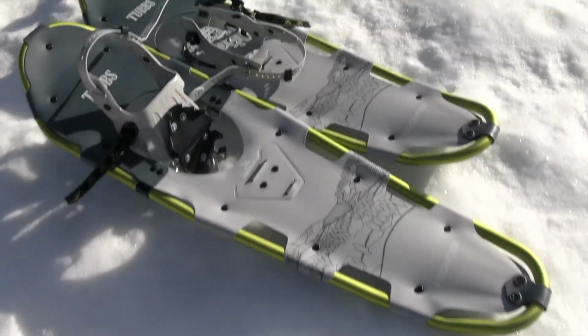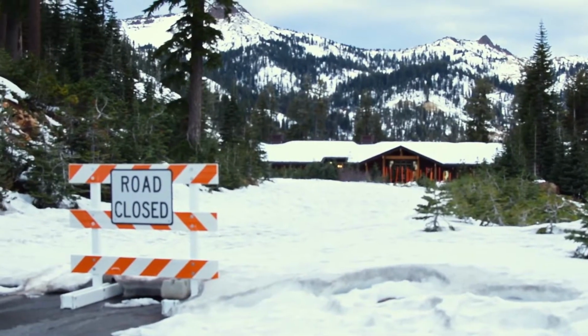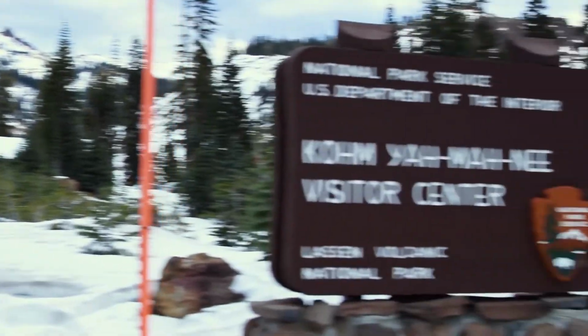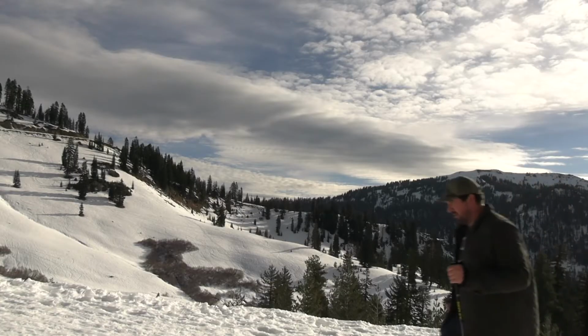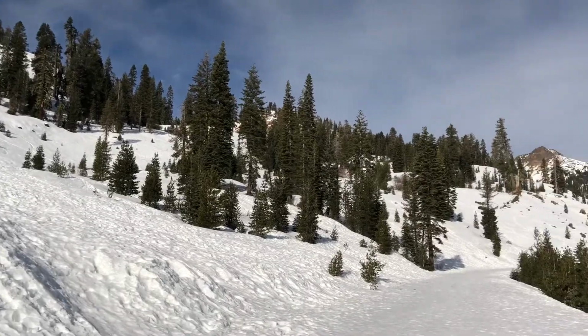The snowshoe hike to Sulphur Works is a great winter activity for the whole family. Beginning at the southwest entrance of the park at the Yamani Visitor Center, the hike is only 2 miles round trip and will give you gorgeous winter views of Brokeoff Mountain, Lassen Peak, and Mount Diller.